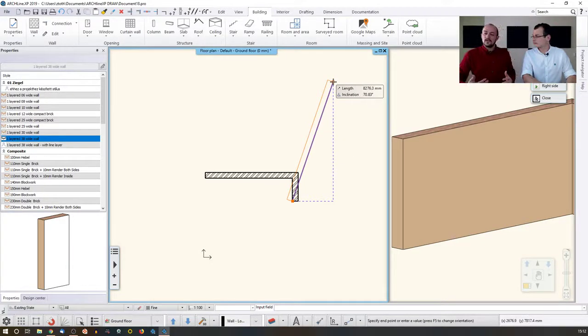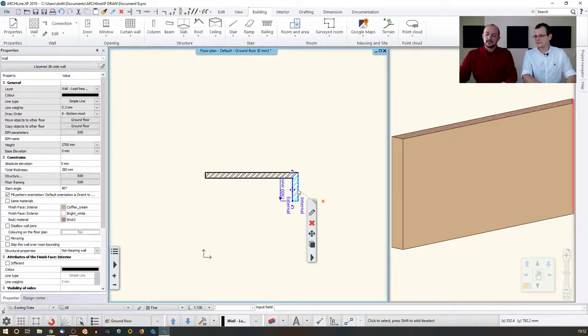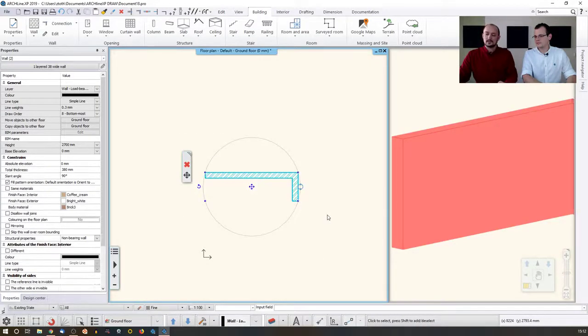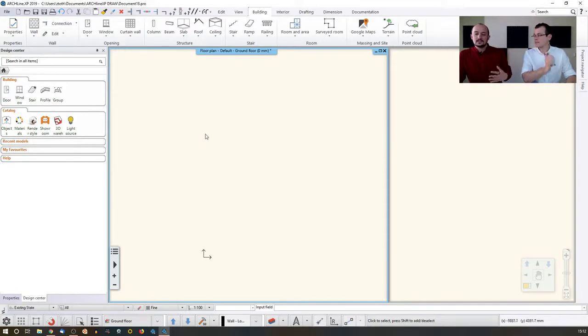And whenever you would like to skip the command, as you can see, it's running continuously. Most of the commands do. So if you would like to terminate the command, you would like to say that, okay, this is not something that I would like to continue working with, I just hit escape and then I start another tool. Whenever you would like to select something, you just click on that. If you would like to select something else, you just click on that as well. If you would like to select multiple items, you can click and drag a selection rectangle, and then, for example, you can erase that. So this is basically how you work.